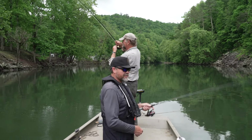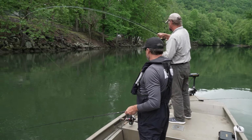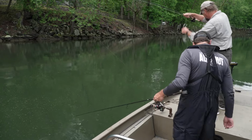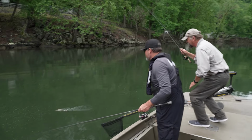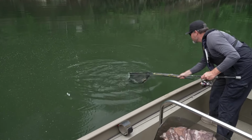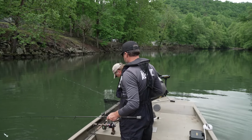Got him? All right. Woody. You got it. I got you. A little bit better fish. Oh, he's pretty. Got some good colors there. Yeah, he's got some good colors. There we go. Good job. Oh, he's a beautiful fish there.